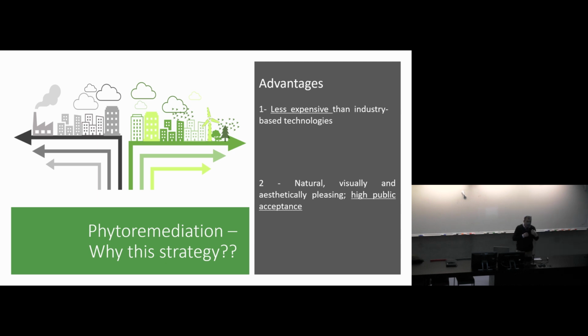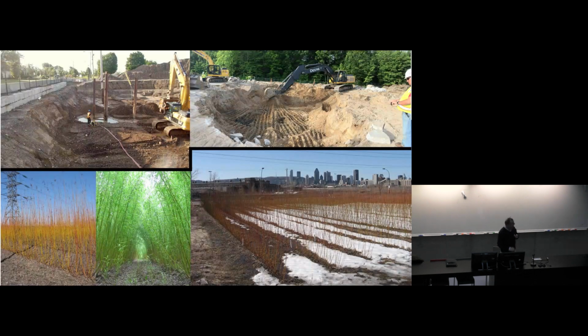We think that our approach is also aesthetically more pleasant than most technological, let's say, engineering approaches to decontamination. And that's why when you are talking to people about a project of phytoremediation, they are very happy. So there is a kind of high social acceptance, okay, because they are very willing, or they prefer, to see their land covered in green plants rather than heavy machinery and so on.